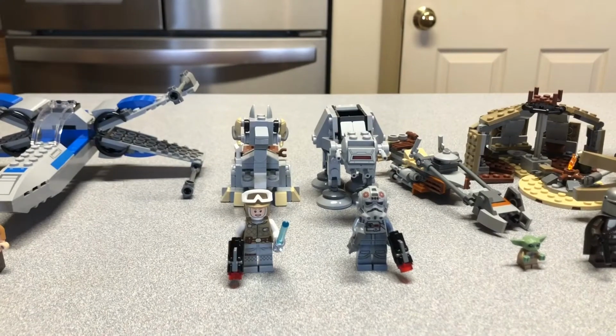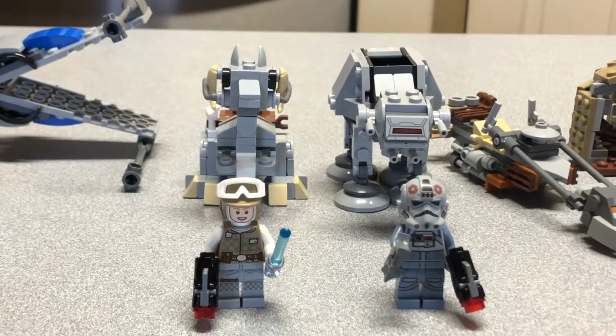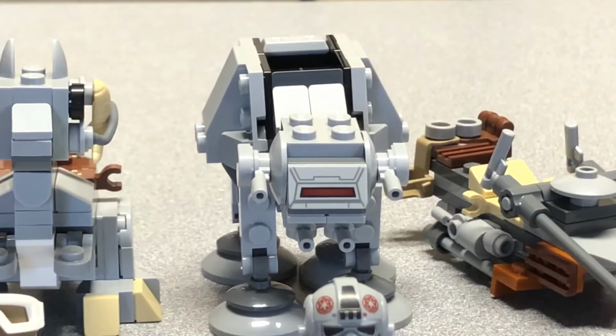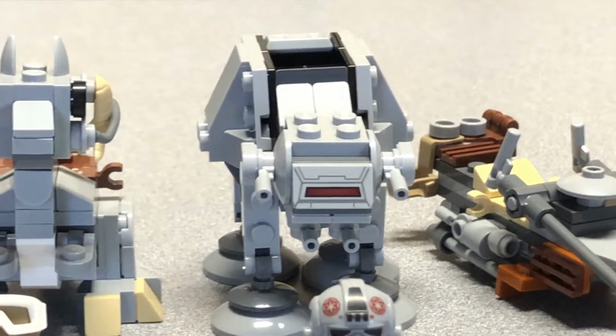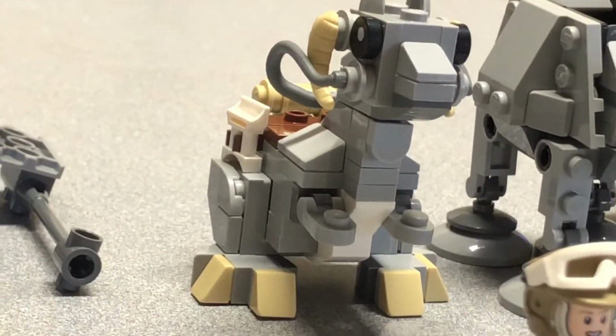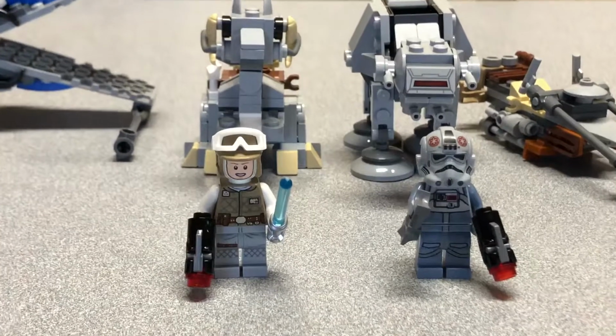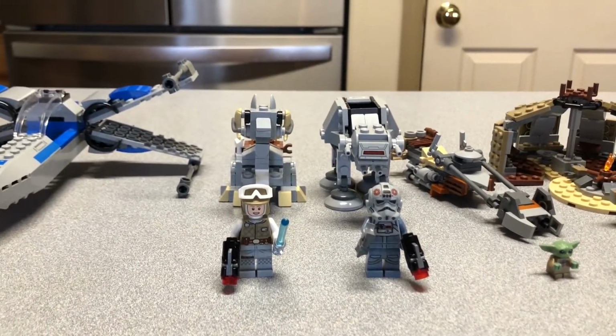Next for design, this might be a bit of a shocker, but I'm actually going to go with the AT-AT vs Tauntaun Microfighters. I think compared to the old AT-AT Microfighter, this one is a good step in the right direction. And this Tauntaun is actually really close, if not minifigure scale. So that's accurate in a way, and I think it's really cool. And that's why I'm going to give it the nod at 4.